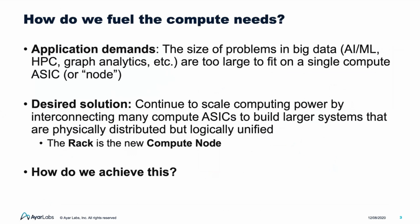We're seeing broadly that the application demands are growing in the size of the problem to be solved. AI and machine learning is one example, but you see this in high performance computing, graph analytics, and various cloud data center and high performance workloads. The general trend is these workloads are far too large to fit onto a single compute ASIC, even a most advanced node CMOS digital ASIC. The desired solution coming out of the computer architecture world is to continue to scale this computing power by interconnecting many compute ASICs together to build larger systems that are physically distributed but logically unified.